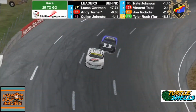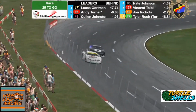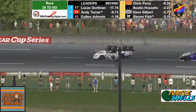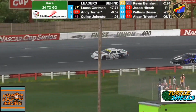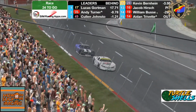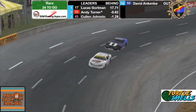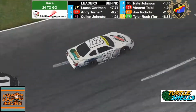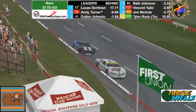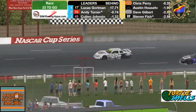They go down into 1 and 2. Looks like Chris just closes right up on him. Tyler gets the better run out of the corner, but Chris definitely closes up, driving it in a little lower, driving it off a little bit harder. Looks like Tyler is having a better run in turns 3 and 4, but Chris definitely outruns him in 1 and 2, so this could get interesting. It could come down to who saves the most tires.